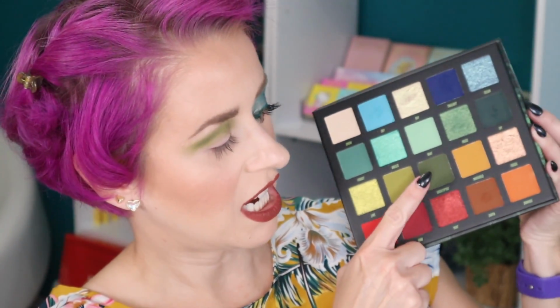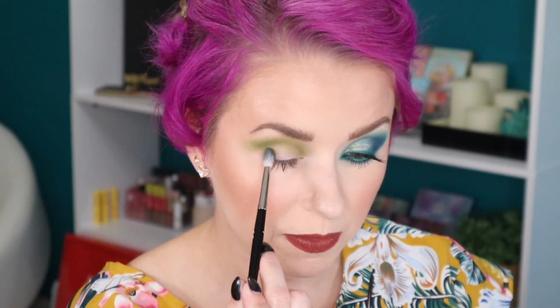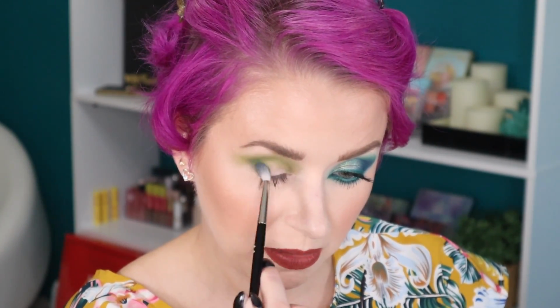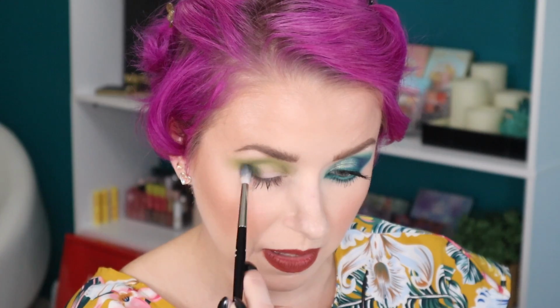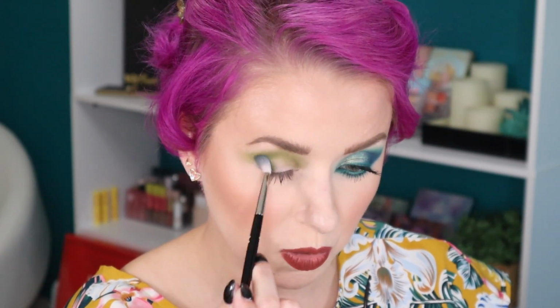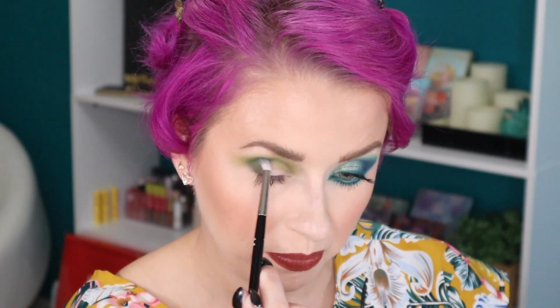All right, now let's go into the shade Eucalyptus. And I guess let's do a bit of a halo eye. I'm using a Rephr 14. So I'm just going to pack that on out here, and then bring it into the inner corner as well.